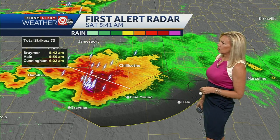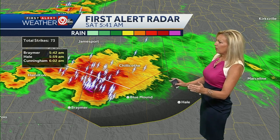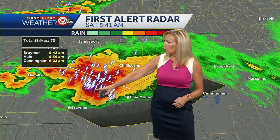Blue Mound, this is on your doorsteps. Cunningham as well. Hail, you're next in line. Bremer, it might cut between Bremer and Blue Mound. You can see the core there with the brighter pink. That's where you're going to get that little bit of hail in this storm as well.